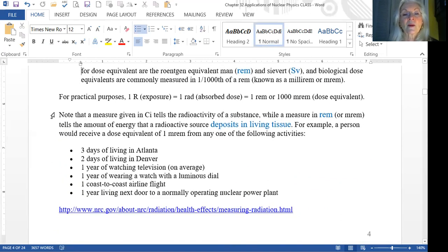So curies give us the radioactivity of a substance, while a measurement in rems or millirems gives the amount of energy that your radioactive source deposits in living tissue. Now, as an example, this is from the Nuclear Regulatory Commission, a branch of the US government. If a person received a dose equivalent of 1 millirem, it would be what you would typically get in any one of these. So 3 days of living in Atlanta, Georgia would give you 1 millirem. 2 days in Denver, Colorado would give you 1 millirem. That means Denver is more dangerous than Atlanta for exposure to radioactivity.